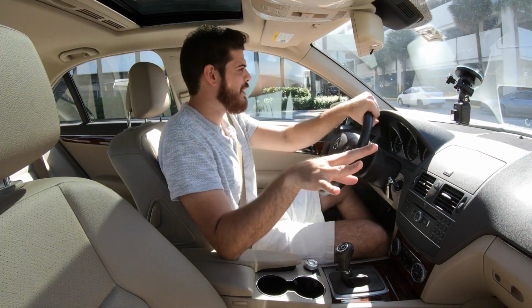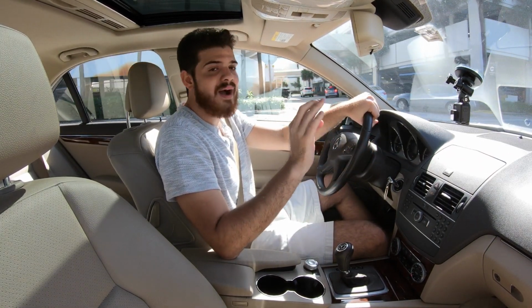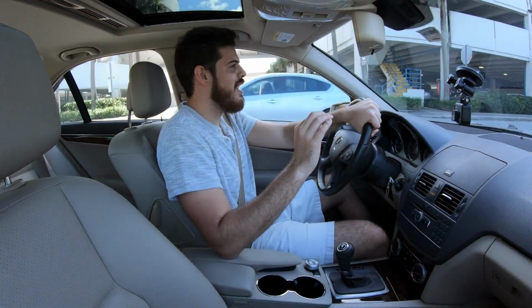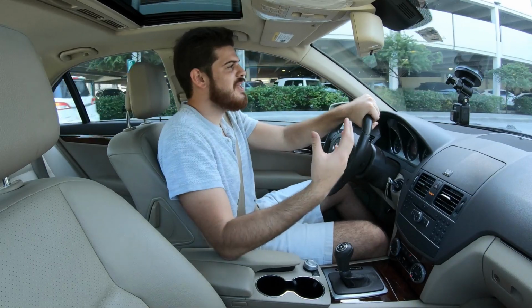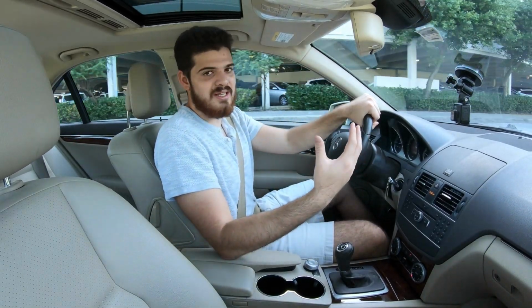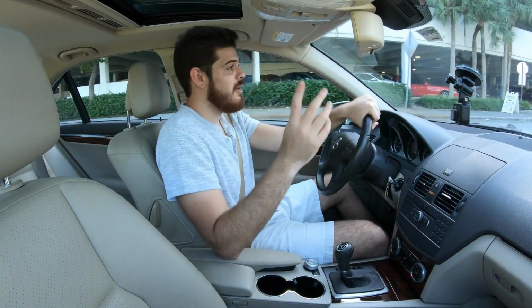One of the things that I like to say about this car, and sorry I'm lowering my voice, trust me, it'll tie into what I'm about to say, is that it's very quiet. It's very, very quiet. You barely hear any noise on the outside, and that just shows how good the sound insulation is on an entry-level car.